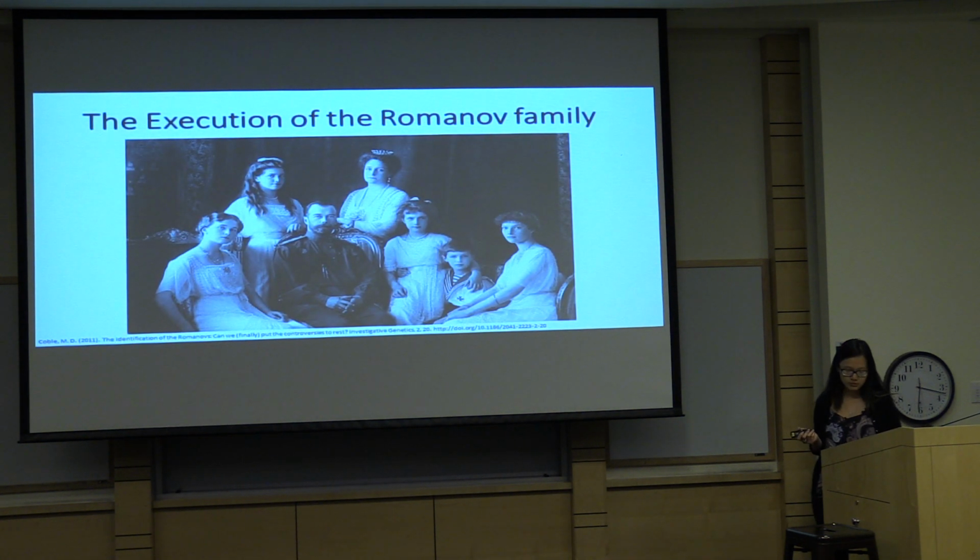The execution of the Romanov family is a very interesting case to look at. So here's a picture of the royal family. Here is Nicholas II, and here's his wife Alexandra and 5 of their children. The last Russian Imperial Romanov family were executed on the night of July 16, 1918. About 60 years later, the mass grave containing the Imperial family and the attendants was discovered. However, their identities were not identified until 1991.